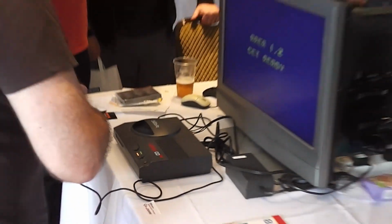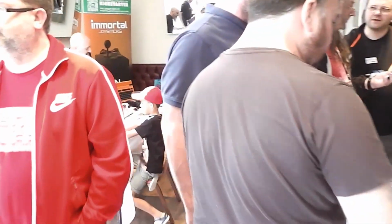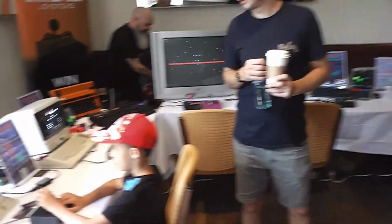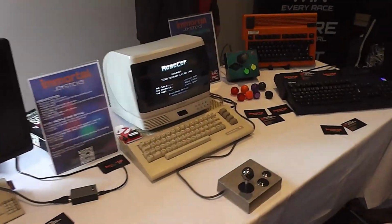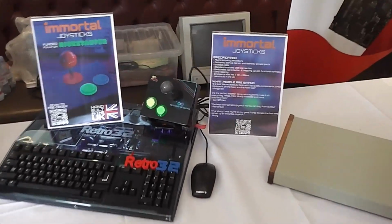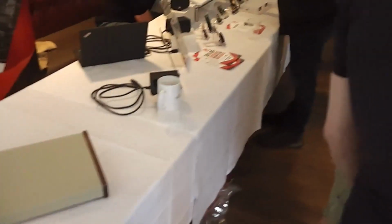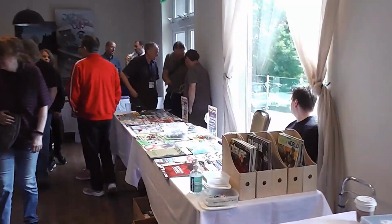There's an Amiga CD32, some people playing on it. There's one of several retro legends that's here today, which is Jeff Minter, obviously. If you knew that, Jeff Minter, coder of all those Llamasoft games on the Commodore 64 and beyond. The screen on this thing here, Robocop, on a very cool retro screen. And we've got some people selling Immortal joysticks, which look cool, and also more Amigas. So yeah, basically this is the Amiga section. Let's move on and see what we can see elsewhere in the show.